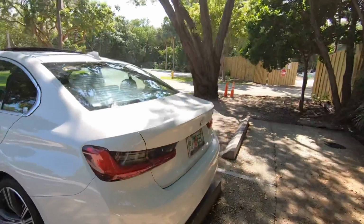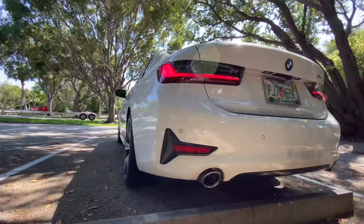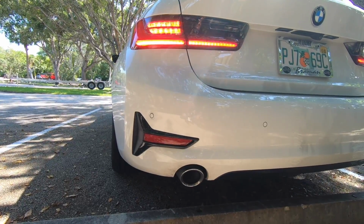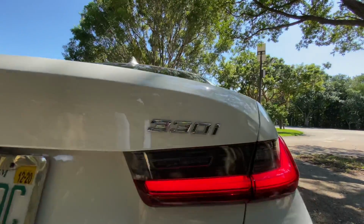Making our way to the rear here, these taillights are going to be full LED. They remind me of a Lexus with that L look. You do get dual tip exhaust back here. I like the bumper design back here. I like the integrated reflectors here in the bumper. There's rear parking sensors, your BMW emblem, which is here, and your 330i badge, which is there.